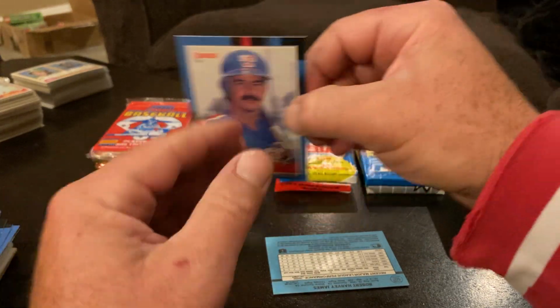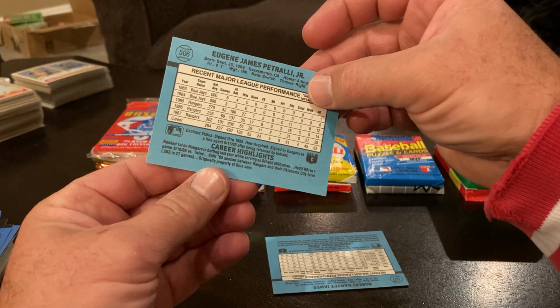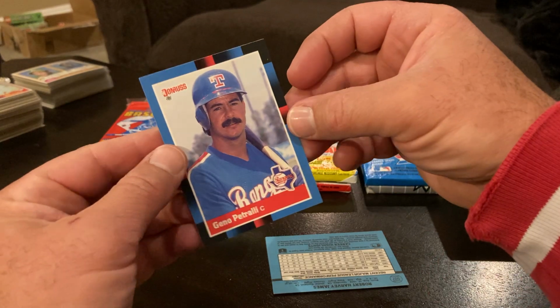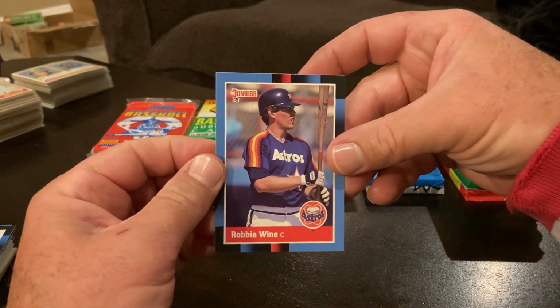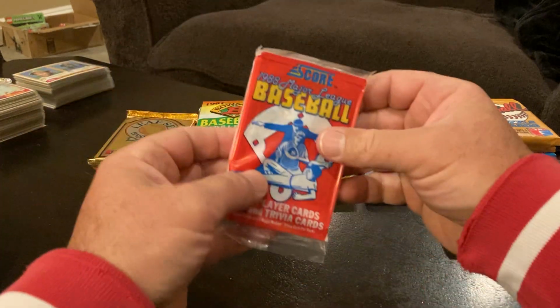Gino Petralli. I think at one point he was a decent prospect. And no, he didn't really, he's kind of light hitting. Is he a shortstop? No, catcher. Bob James. And Robbie Wine. All right, so I think those are the cruddiest of the cruddy packs, kind of.